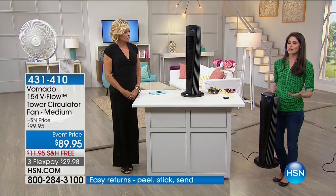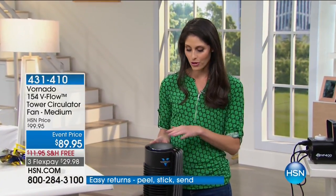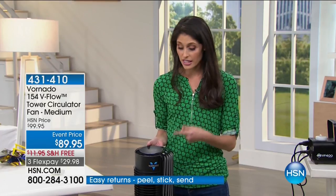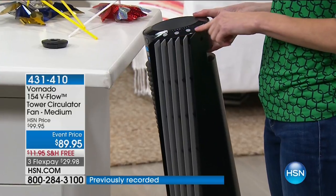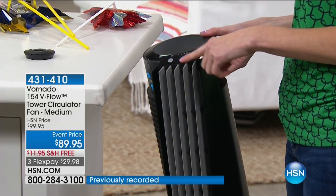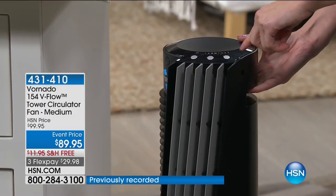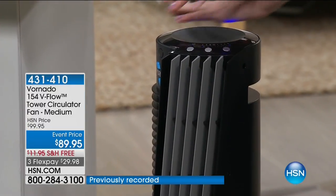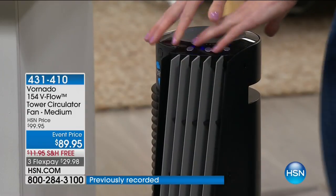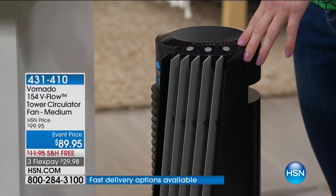You know, it's so easy to use. One of the things I find is a lot of fans are getting more complicated, I like that this is still simple. I like that it gives you four choices and it starts out at the highest one, but it's just three buttons. So if you want to change the temperature, you just touch the one button. If you want to put on the timer, you just touch the one button. There's not too much going on. There's not additional technology that's going to break on you, that's going to frustrate you in the future.